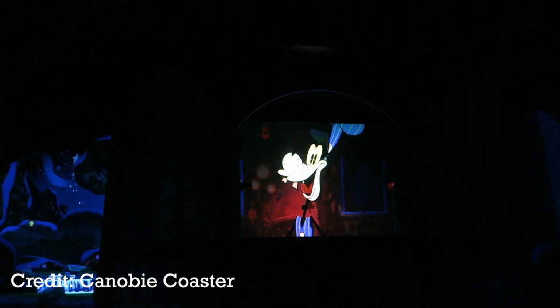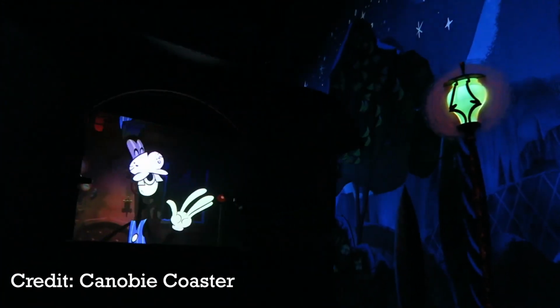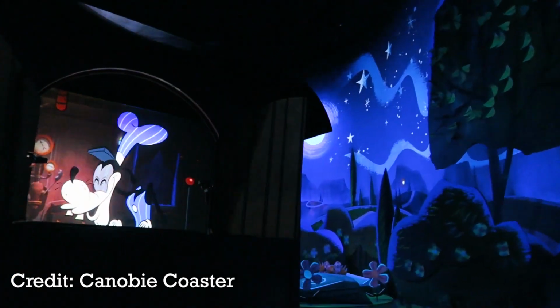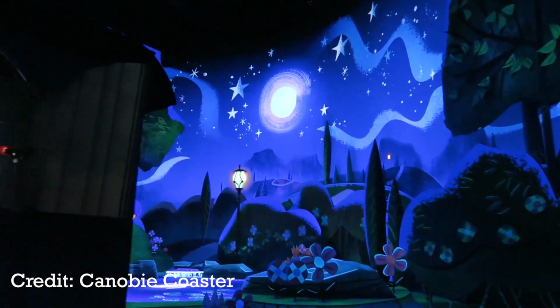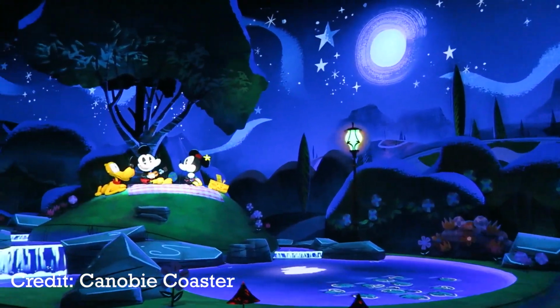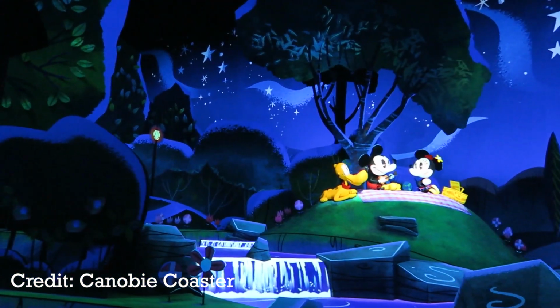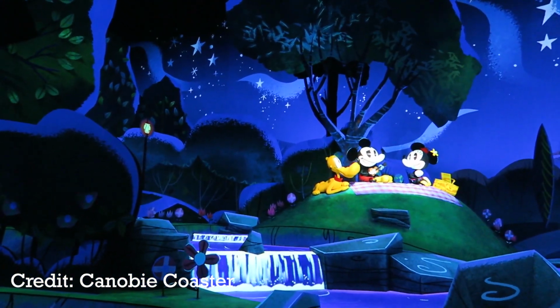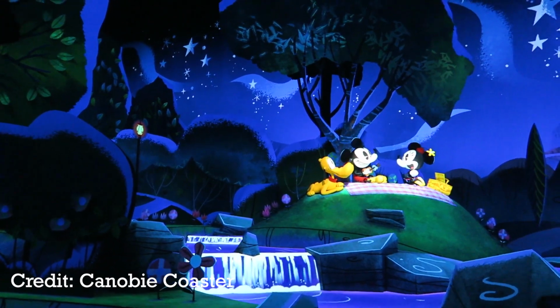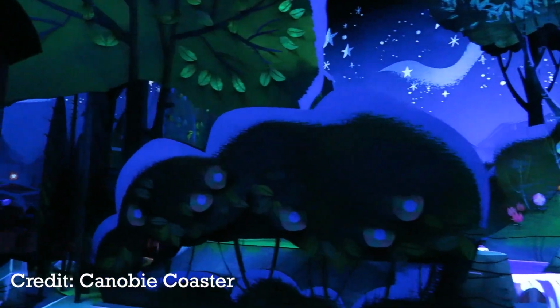Anyway, you end the ride with the picnic scene and Mickey and Minnie singing the same song, Nothing Can Stop Us Now. And honestly, I think that kind of makes the ride. It's emotionally fulfilling. It's a unique feeling, you know? And the song is much more slowed down. It's much more emotional. And then you have the ukulele, and you can actually see Mickey and Minnie and Pluto. They're all there. They all look great. The scene looks great.